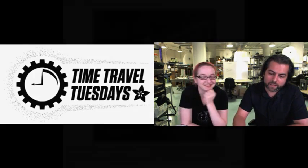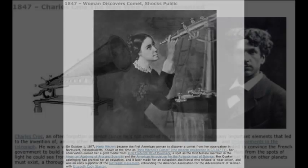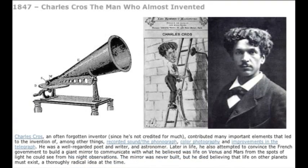So anyways, here are some things that happened. This is in 1847. A woman discovers a comet, shocks public. On October 1st, 1847, Maria Mitchell became the first American woman to discover a comet from her observatory in Nantucket, Massachusetts.